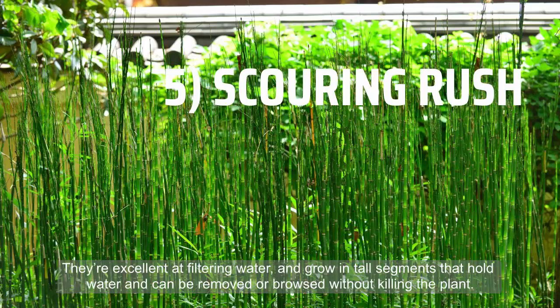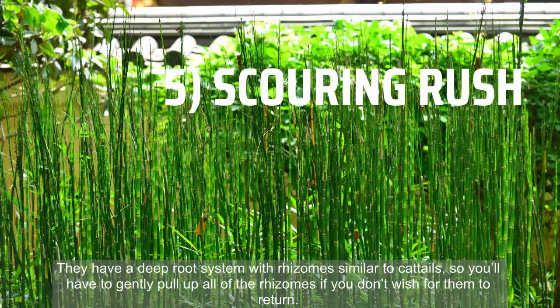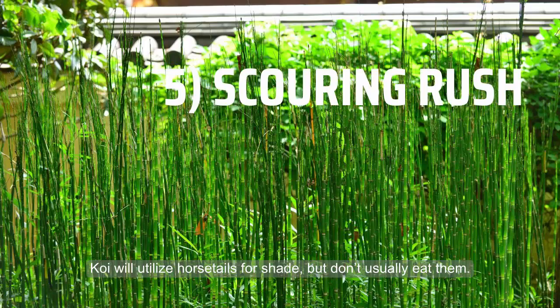They're excellent at filtering water, and grow in tall segments that hold water and can be removed or browsed without killing the plant. They don't generally overtake areas or outcompete other plants, and can be relatively easily removed if they do begin to become too numerous for your liking. They have a deep root system with rhizomes similar to cattails, so you'll have to gently pull up all of the rhizomes if you don't wish for them to return. Koi will utilize horsetails for shade, but don't usually eat them.